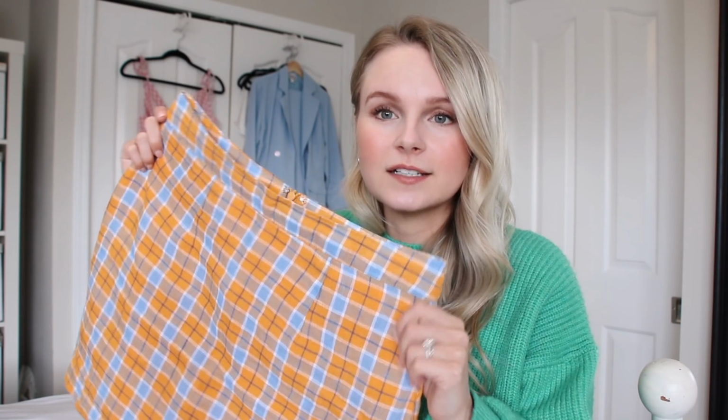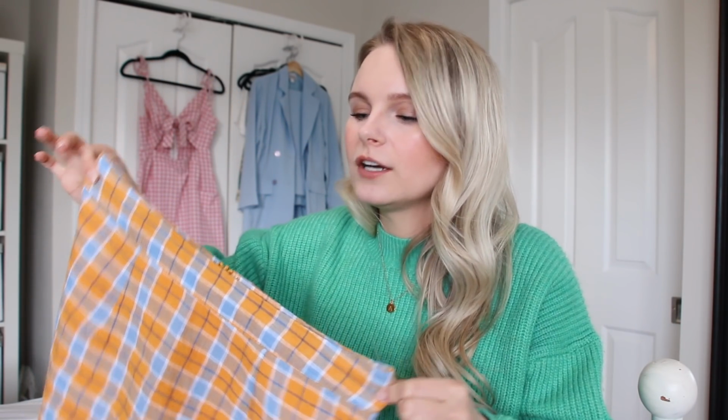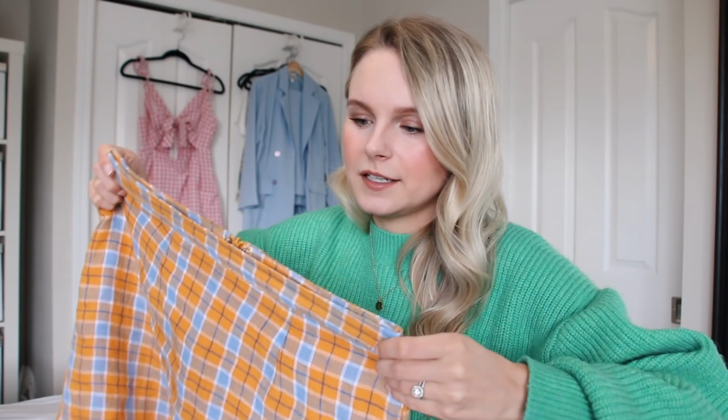So yeah, I got this in the clearance section for 15 bucks. Sits really tight at the waist. It's almost too small, but I'm working on getting rid of a few pesky pounds that I gained while down at the cabin, basically just gorging on everything. Too much beer, too much chips, too much queso. So I'm hoping with a few days of cleansing this will fit a little bit better.